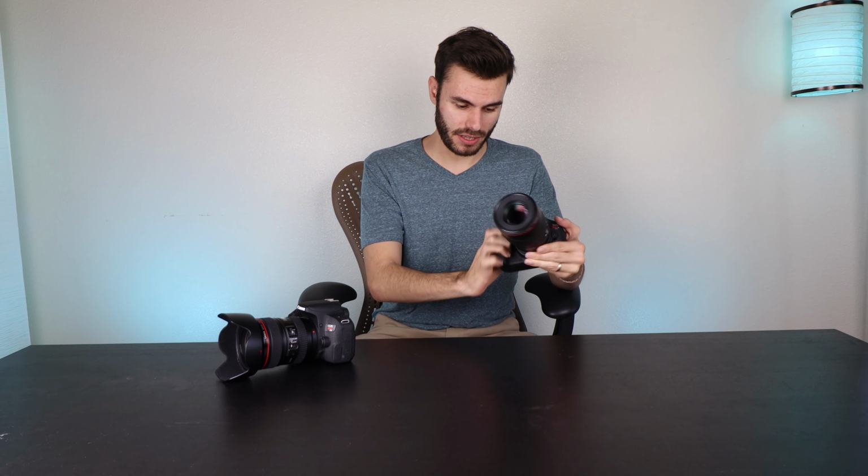The T7i has built-in video stabilization. Now when I shoot video, I usually just turn that off because it doesn't do the best job, but it does still have that feature, and the T7 does not. As far as build quality goes, the T7i is definitely built out of better materials, and the buttons on the back definitely do feel better than on the T7. The T7i is also going to be more water resistant than the T7.